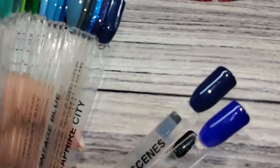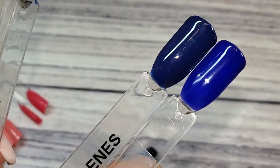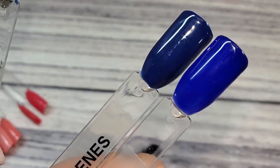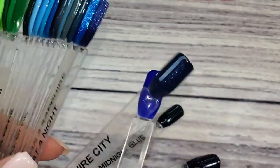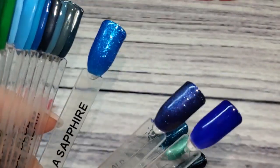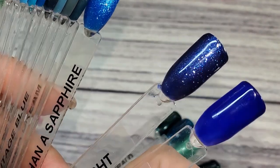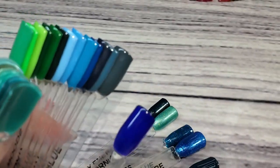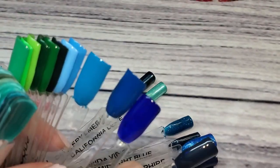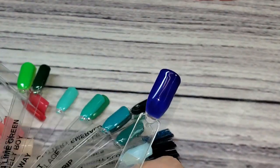Here is Behind the Scenes. It's probably one of my darkest blues. I love Behind the Scenes. This one's more bright, more of a, I don't know, would you say royal blue? Sapphire City. Here is What a Night. That's a little bit closer in tone. Definitely without the sparkles though. None of those are close. See if I got anything else.